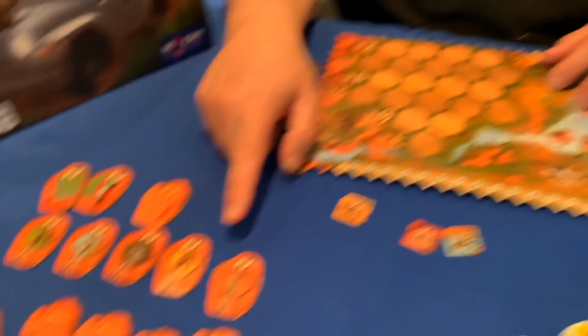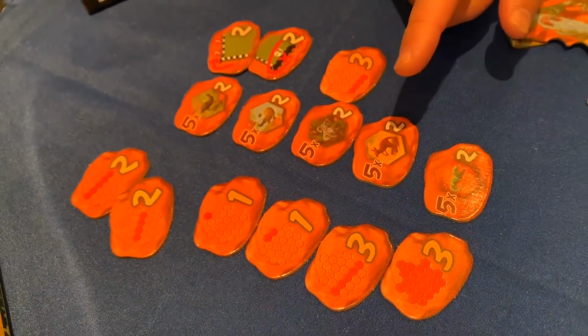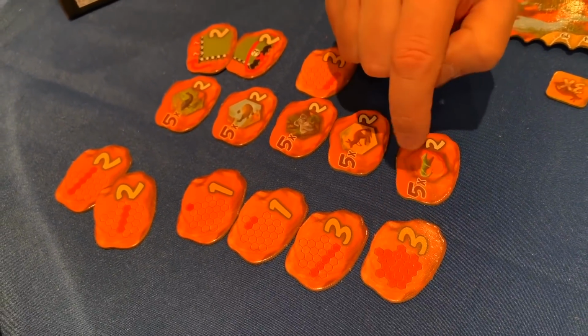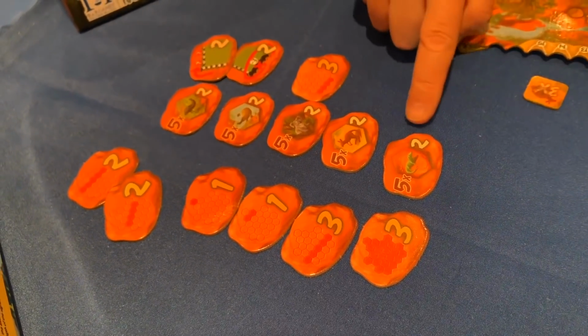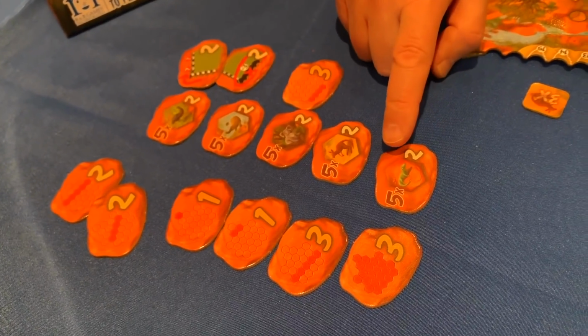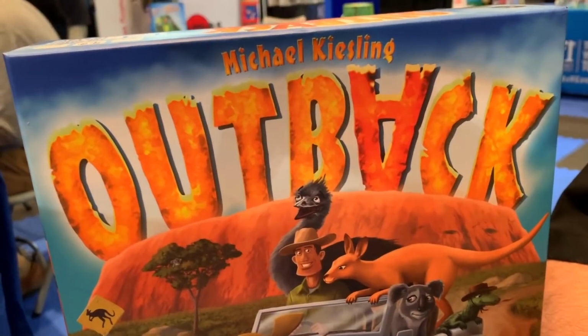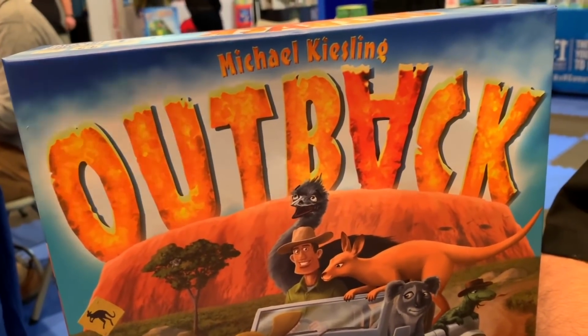And if you look over here, there's additional goals that you can play with. So for example, the person who first fills up their Outback gets three additional points, or the person that has five monitor lizards in a row would score an additional 2 points. And that's the game Outback by Michael Kiesling.